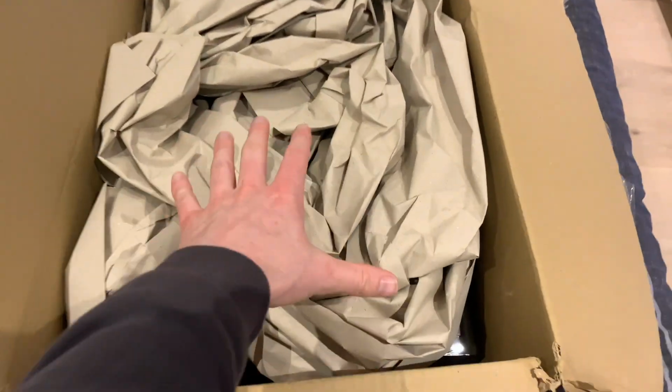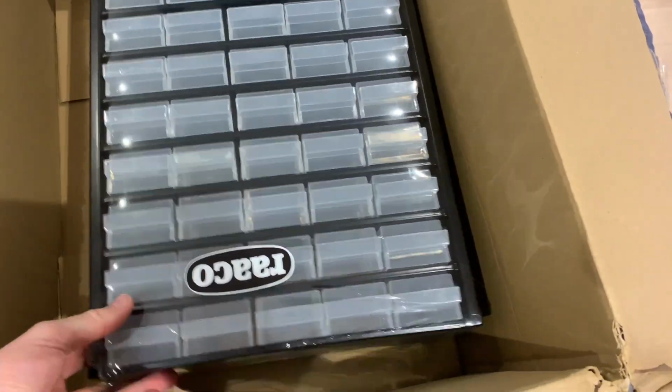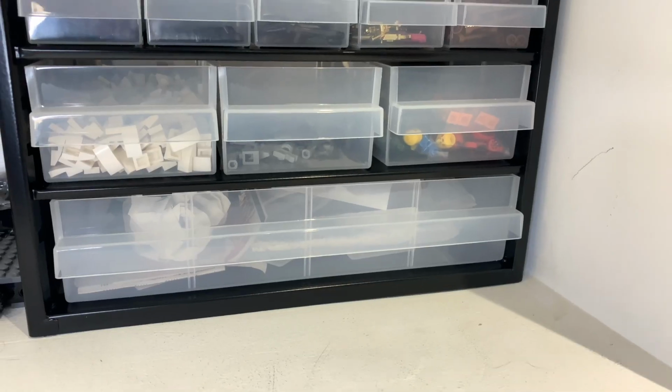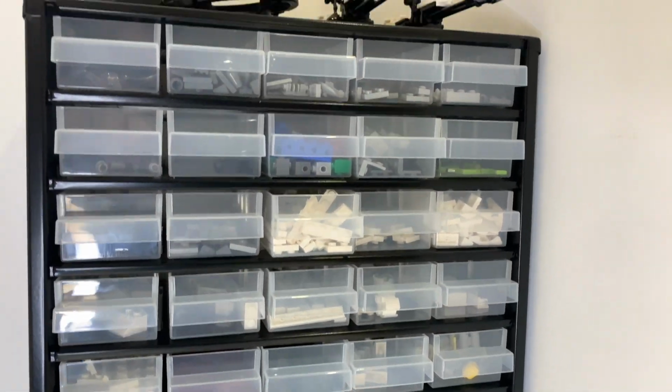So then we have a final package from Amazon, and this is another one of those storage drawers. Obviously this is too big, I had to open it on my bed, but yeah, another one of these, really useful, and they're actually on sale on Amazon, so I had to pick up another one right there. They look really good, and they're really useful to store pieces in.